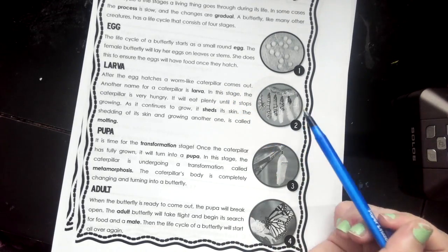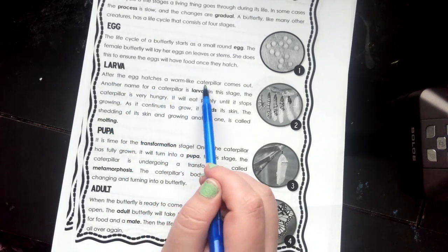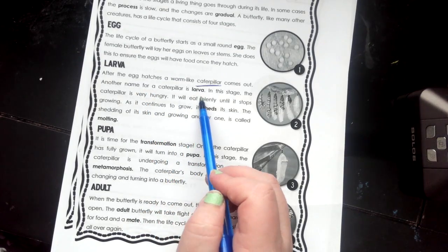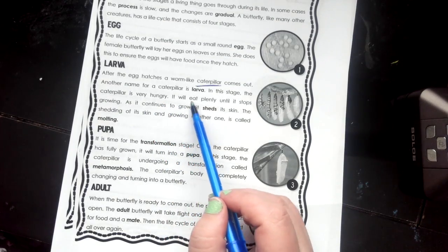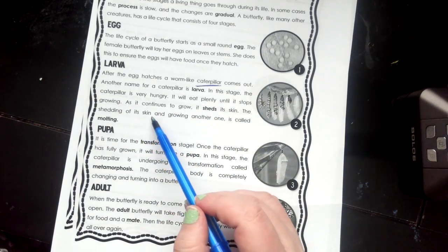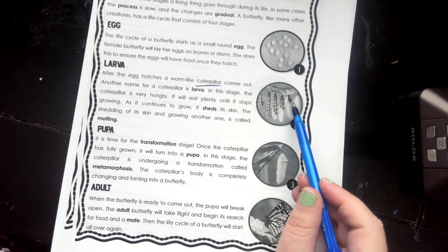Then it becomes larva, or a caterpillar. After the egg hatches, a worm-like caterpillar comes out. So this is the caterpillar stage. Another name for a caterpillar is larva. In this stage, the caterpillar is very hungry. It will eat plenty until it stops growing. As it continues to grow, it sheds its skin. The shedding of its skin and growing another one is called molting. So you can see it's molting here.